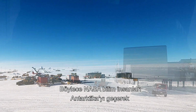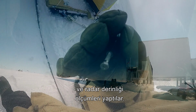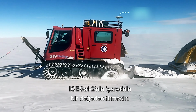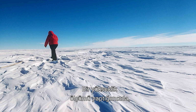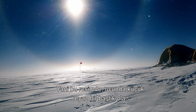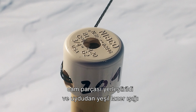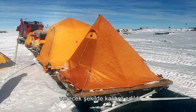So NASA scientists crossed the Antarctic, taking altitude and radar depth measurements to help calibrate ICESat-2's instruments. One of the other experiments we were doing is leaving out what we call corner cube reflectors to get an assessment of the pointing of ICESat-2. When we make an elevation measurement, how are we sure it's in the right place? So in this picture, you can see a bamboo pole with a little white cap on the end of it. And embedded in that cap, a little piece of glass about as big as your pinky nail, and calibrated to return green laser light from the satellite.